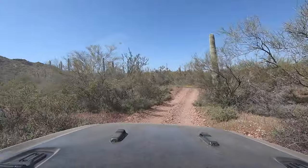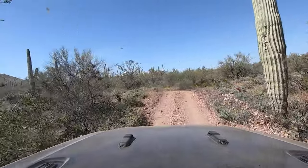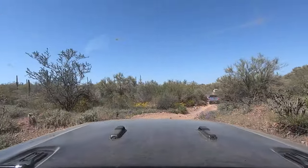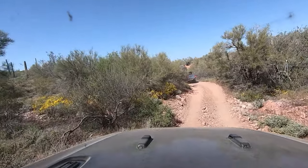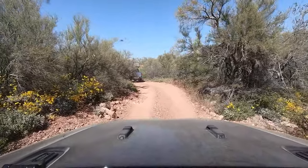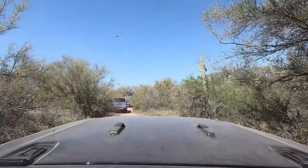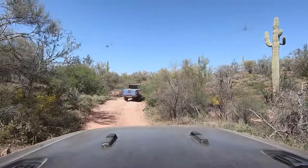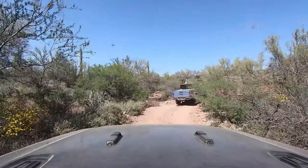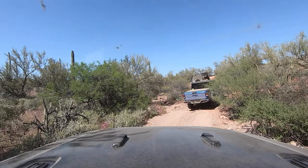Also got to put the other cameras out. Problem is, if I put the other GoPro on the outside of the Jeep, I have to get out to turn it on and get out to turn it off and everything else. So it makes it kind of tough unless you're by yourself, because then you're holding up the group doing your camera stuff, unless they all kind of understand it and cut you a little slack.